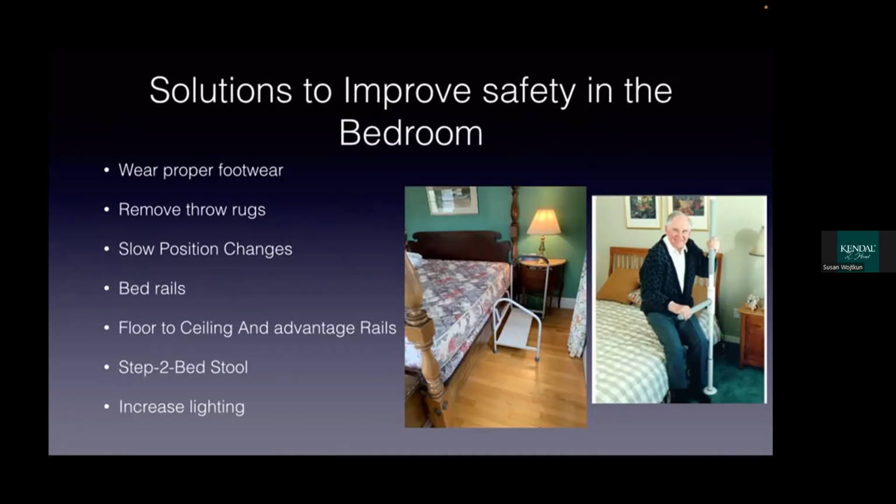And then the other thing is about sitting on the bed. A lot of these beds are really high, so you don't even have to lose your balance. You can start to slide forward on the bed, and a lot of people end up falling that way. So having some of that equipment to hold on to and reposition yourself is really important. And then think about the higher bed. You have the step bed stool, which is nice. It has a light on it too. So those are just some small mods that can make the bedroom safer.